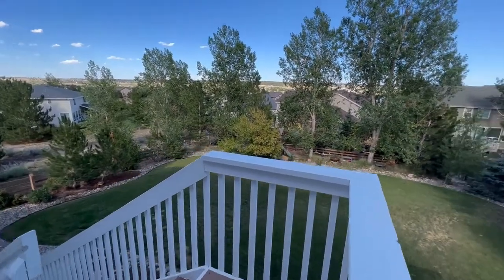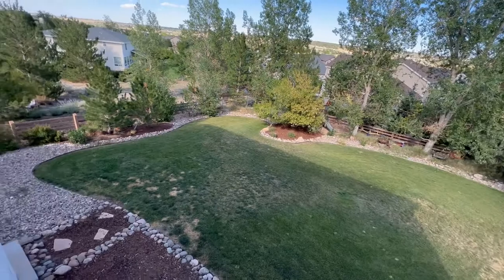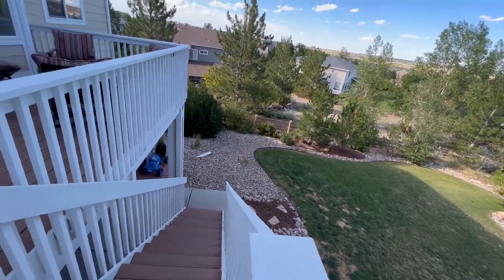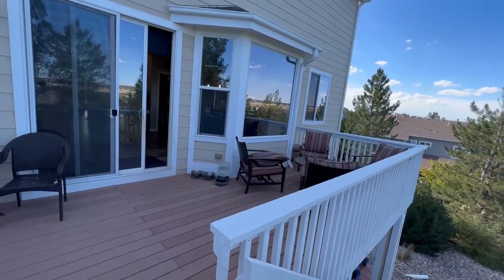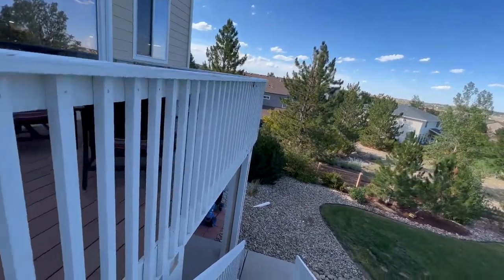This is really a complete home in every way, with beautiful landscaping, and you're going to see they've finished even the sidewalks going along the side of the home, which is very unusual.